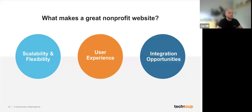So first, let's talk about what makes a great nonprofit website. You want a website that can grow with you, of course, right? That's where scalability and flexibility come in. Your website should be able to handle increased traffic and adapt to your changing needs, both on the front and the back end. You want to think of it as a living document, not just a static brochure.